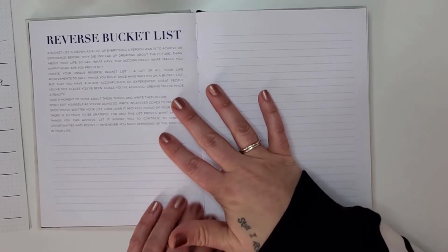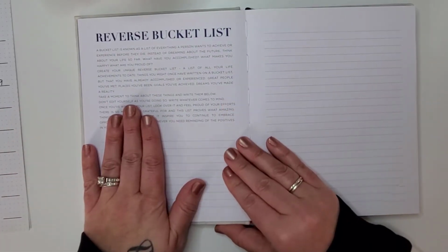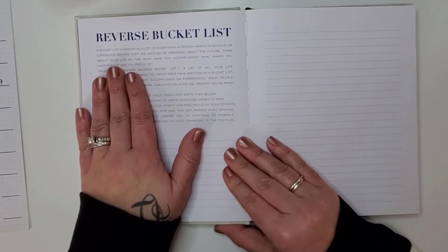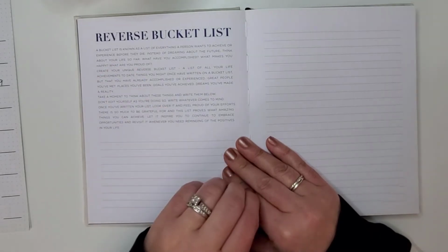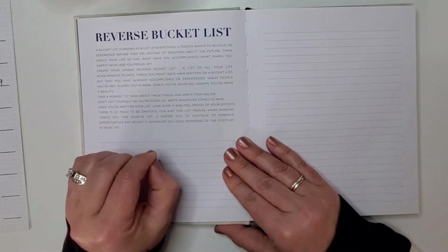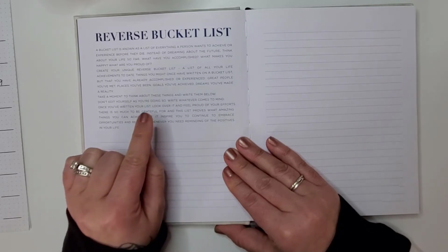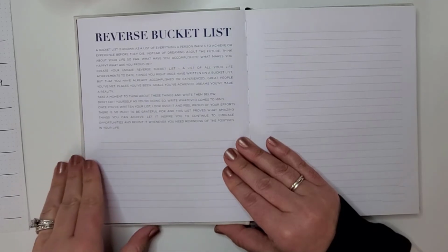And then this reverse bucket list is not something that I was familiar with. So it says, a bucket list is known as a list of everything a person wants to achieve or experience before they die. Instead of dreaming about the future, think about your life so far. What have you accomplished? What makes you happy? What are you proud of? Create your unique reverse bucket list, a list of all of life's achievements to date. Things you might once have written on a bucket list, but that you have already accomplished or experienced.